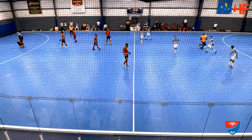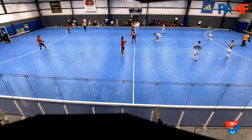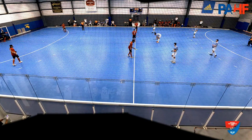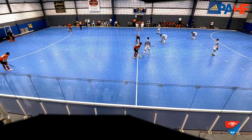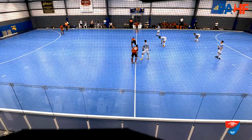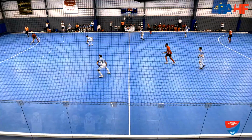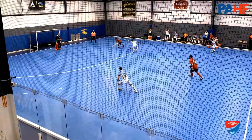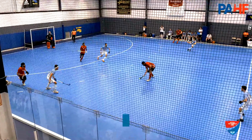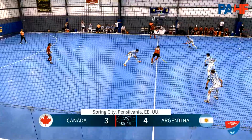Ten minutes on the clock for the final period of the first game in the men's division of the 2021 Indoor Pan Am Cup. Gold medalist goes to the World Cup, which will be held in Belgium, currently scheduled for February 2022. What with the global pandemic, you always have to say currently scheduled.